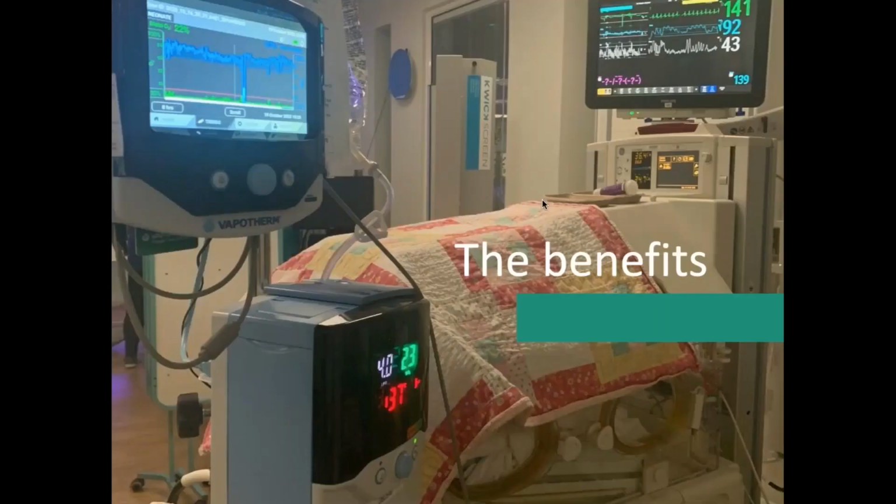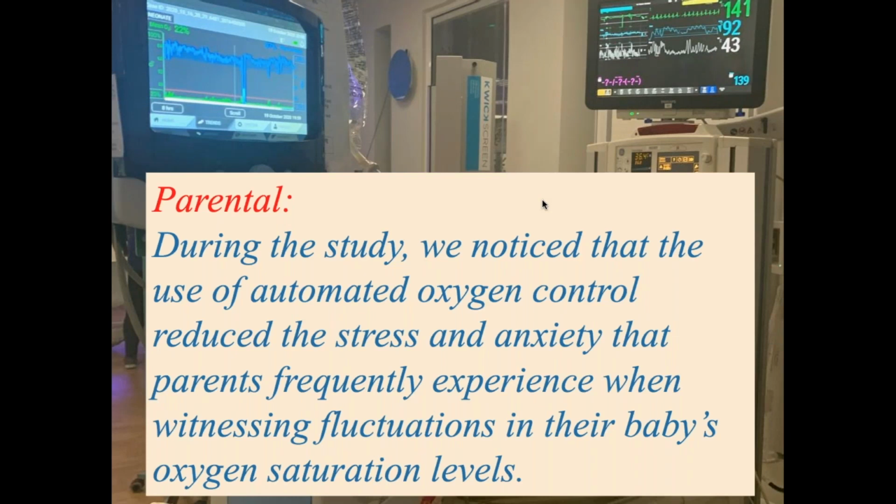So what about benefits? I see benefits as being particularly for the parents and particularly for the nursing staff. During the Intellio2 study, we noticed that the use of the automated oxygen control reduced the stress and anxiety that parents frequently experience when witnessing fluctuations in their baby's oxygen saturation levels. It can't be overemphasized how stressful it must be sitting beside your baby with various alarms going off and numbers flashing all the time.